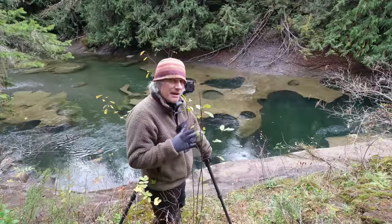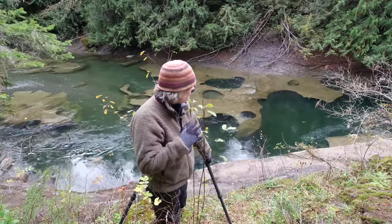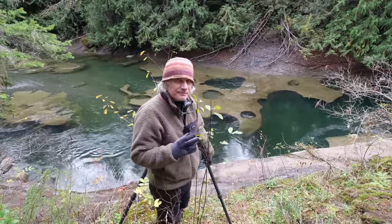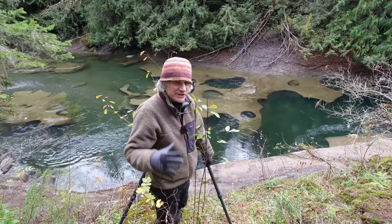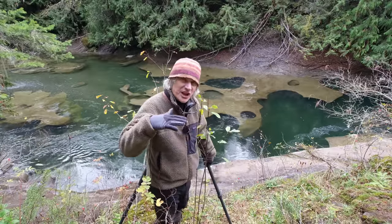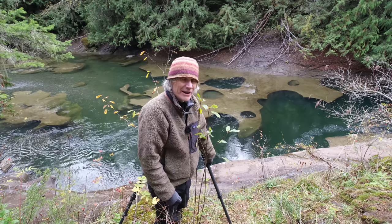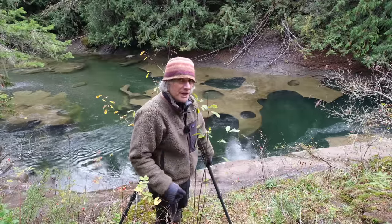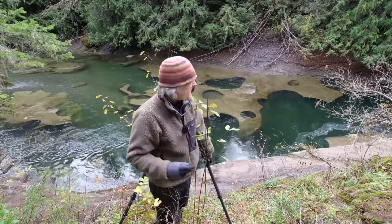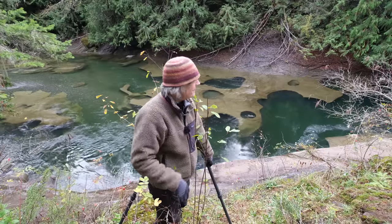Now, I must admit, I'm having a really hard time finding a composition here. It's really neat looking, but you can't really wade into the river very far because you've got these rock shelves, so you'll have a shallow shelf and then it goes down quite deep, probably about 15 feet, and then you get another shelf. So I've been searching around the top here, and I think I might have found a composition looking down.